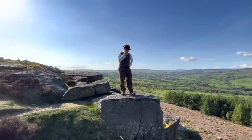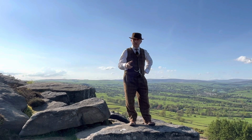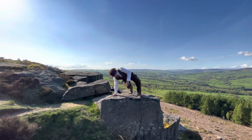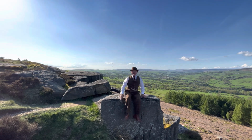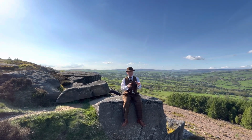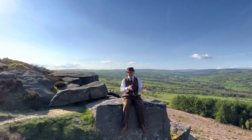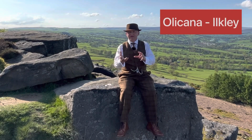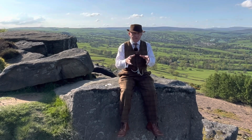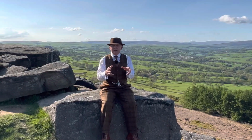Another thing I just wanted to clear up on our earlier discussion about the name of the fort, and we've agreed that it's Olicana as opposed to Verbeia. Interestingly, I think that you can see possibly the derivation in Ilkley from Olicana, Ilkley, Olicana, Ilkley. I think you could see how that could have happened. And interestingly, in the Domesday Book, there are various versions of it. One of them is Ilkley.